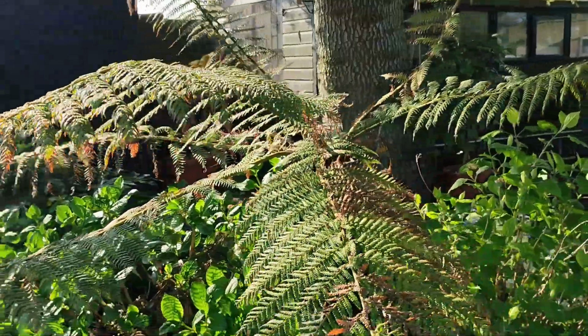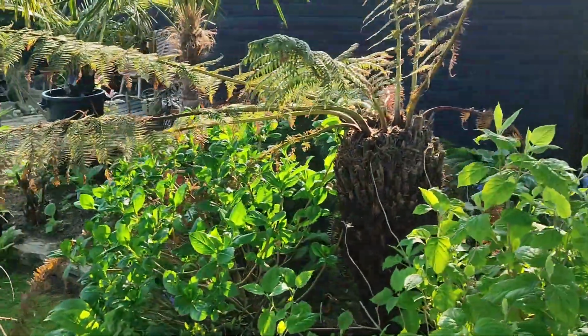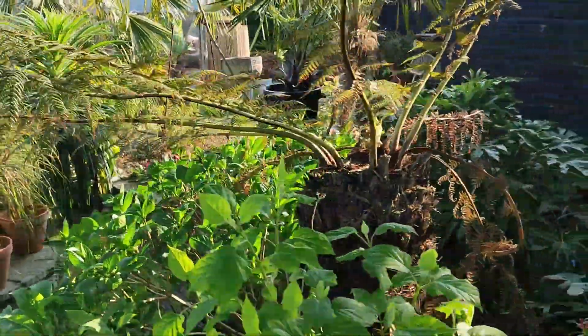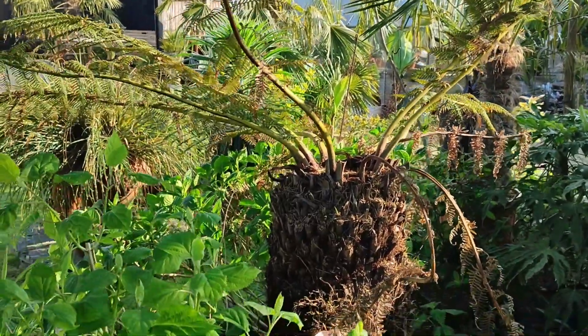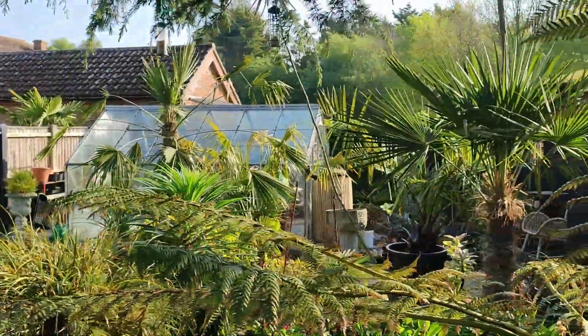The other tree fern in the middle here, that chunky one, still never flushed for me. It's been in more than a year, still never had a new set of leaves, but there again I've had a feel in the top, and hopefully this year's the year. What else can I show you? We'll wander this way.